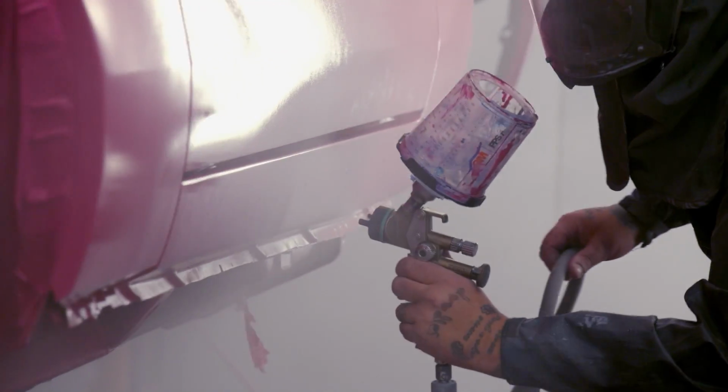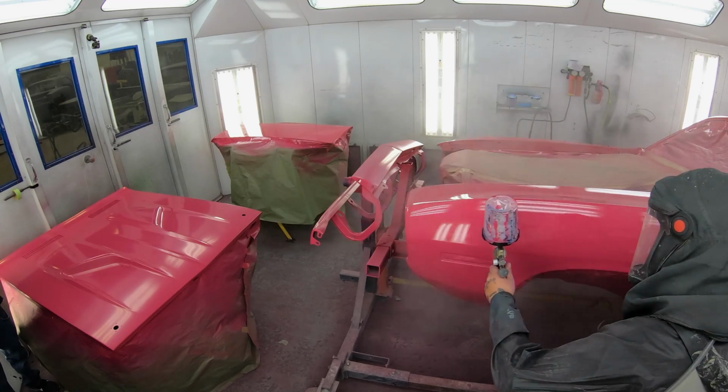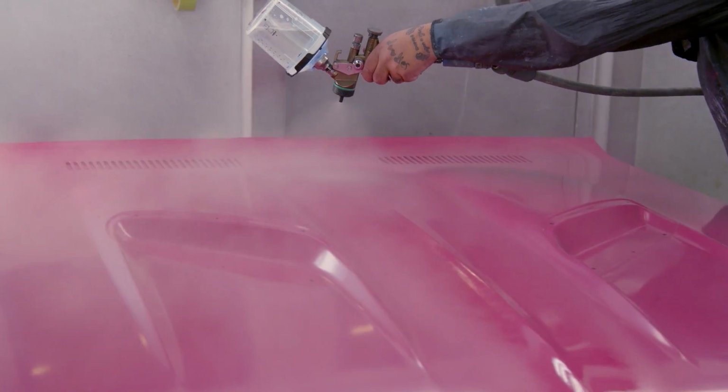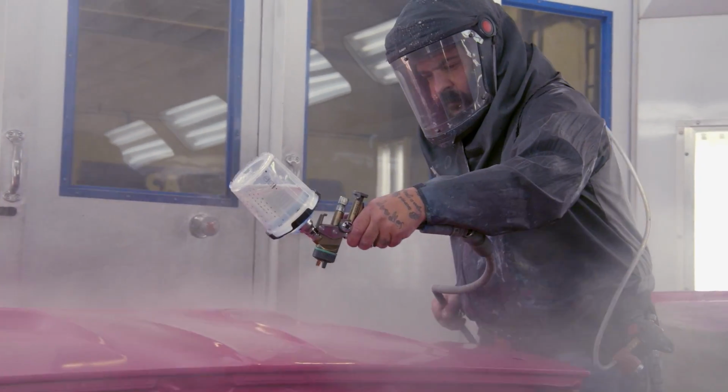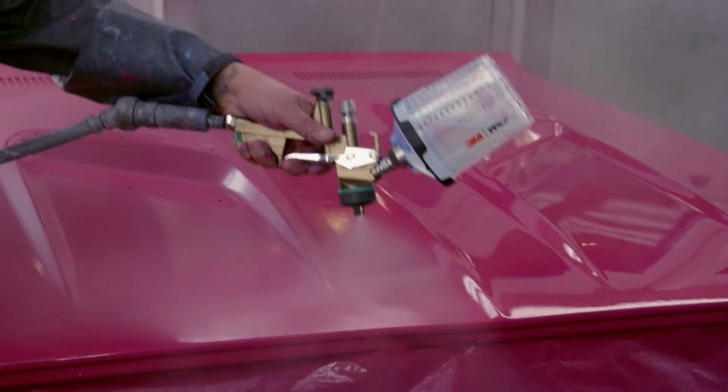So FM3, when you look up the formula in PPG, we always use PPG because that's the company that made the colors for the cars back in the day. They no longer offer that in a single stage paint. Originally it was an enamel, and it's not a metallic, so it was just a single stage color that would have been applied to the car. So today we use Deltron Concept, which is a single stage polyurethane. They don't have the formula in single stage, so we have to build it out of base coat, clear coat.